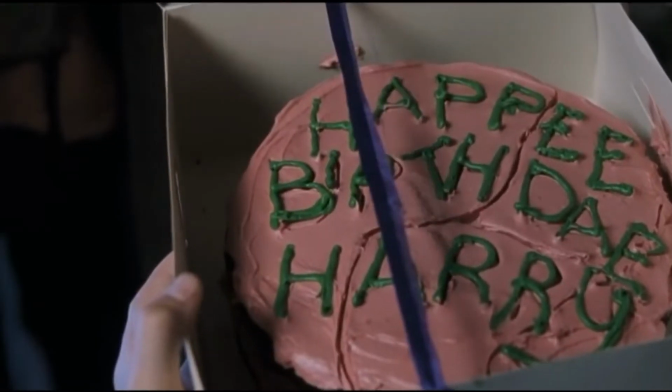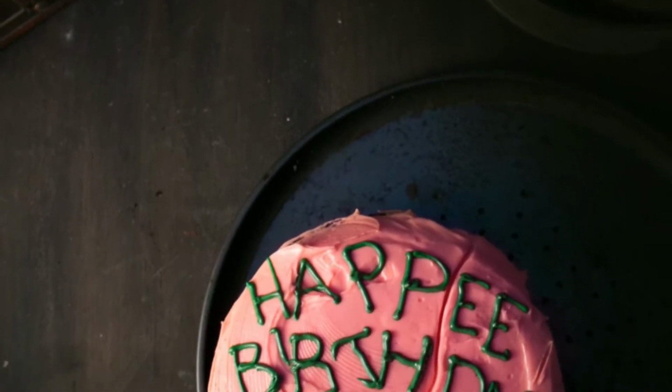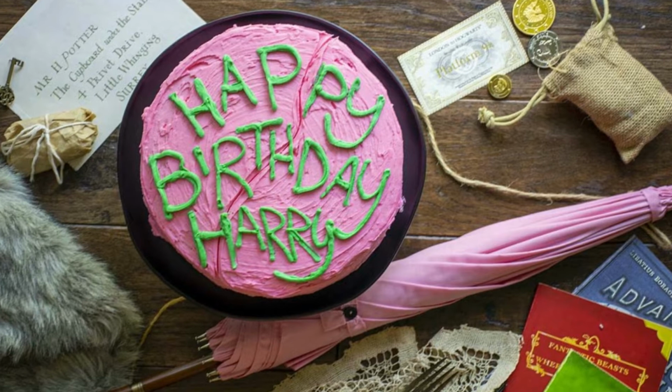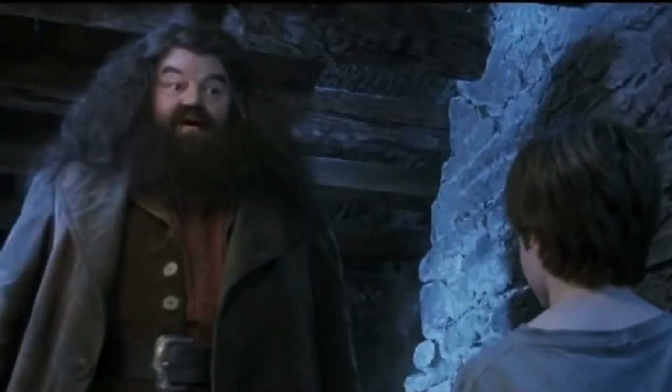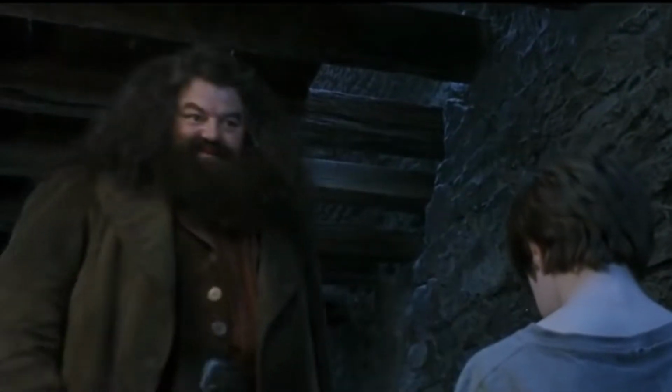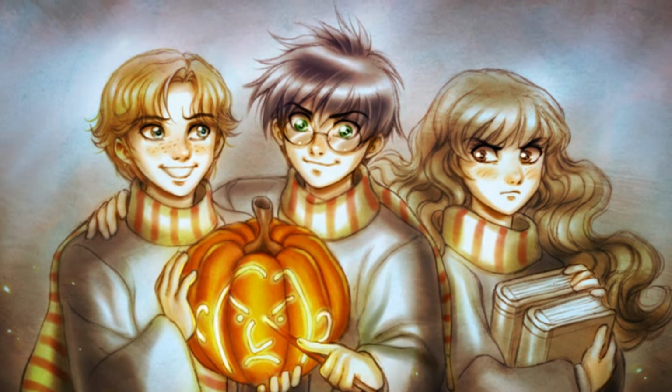Hagrid concocted his cake creation on Harry's 11th birthday, and though it wasn't appetizing, you can create a cake of your own by having the iconic pink and turquoise icing. Just be sure to spell like Hagrid, Happy Birthday, Harry. But since we're talking about Halloween, you can even spell it like Happy Harroween.